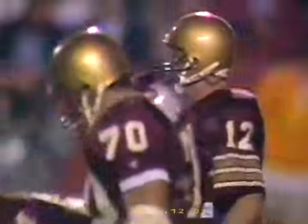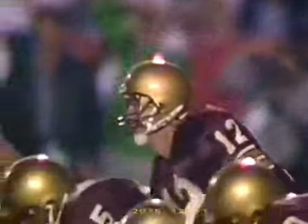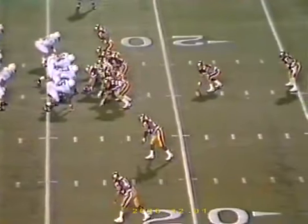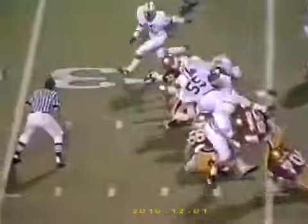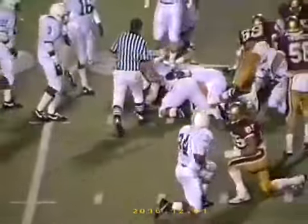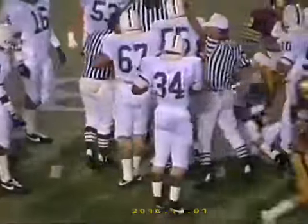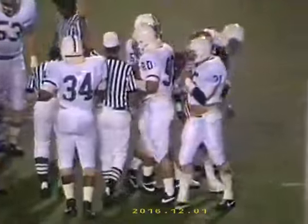2nd and 10 for BC, and they come out throwing. Dombrowski checks in at a flanker spot, number 44. Flutie is out. Camphouse gives it to Stratford, and the tailback goes up the middle, gets maybe 2. Shane Conlon in on the stop, number 31, and he's going to be in there almost every time.